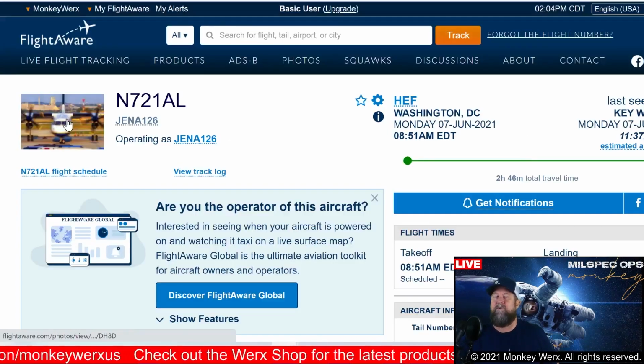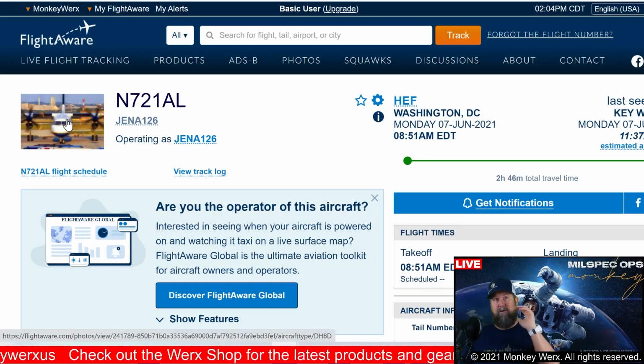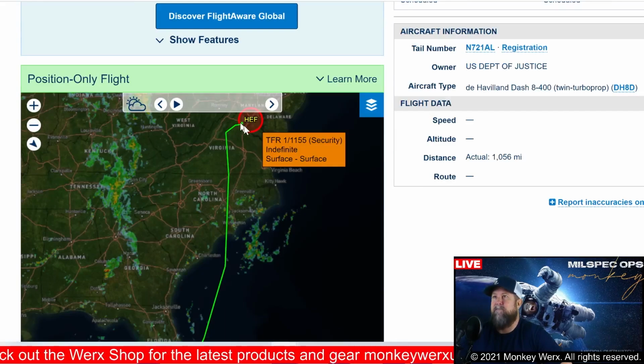That right there is one of your DOJ deployment teams. These are like your go teams that go out and handle whatever big thing is going on on the horizon. And so, yeah, here you have it. They come out of Manassas on Monday.